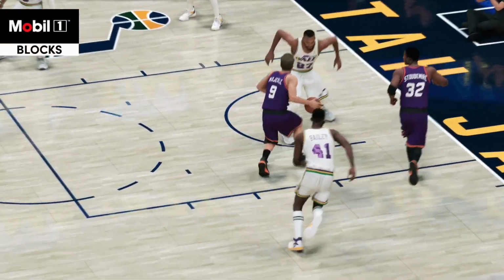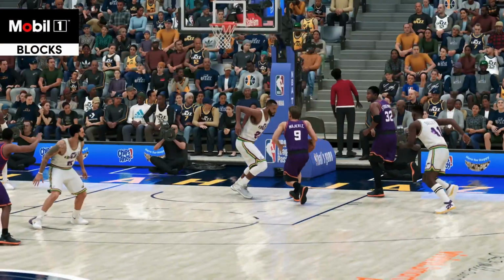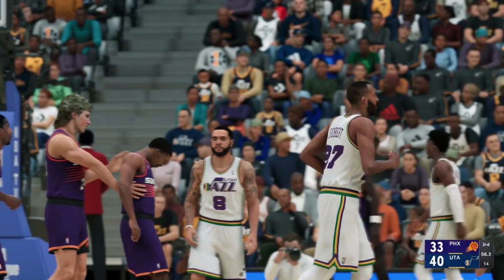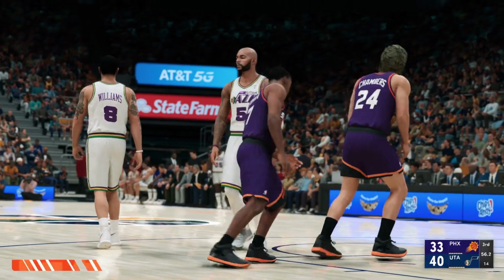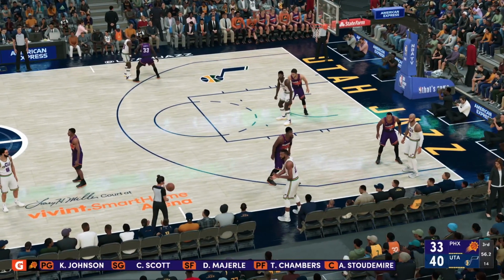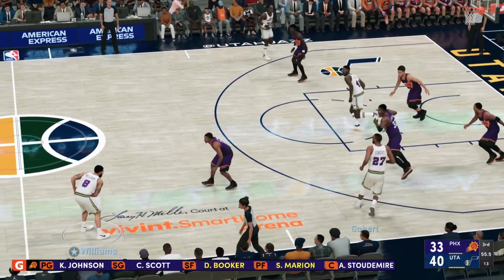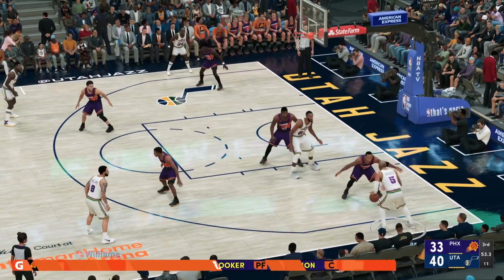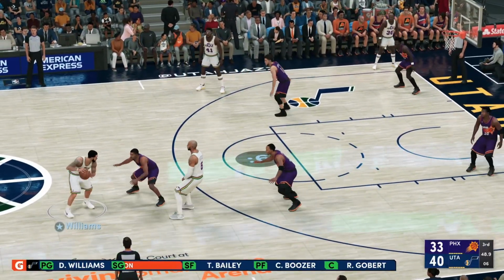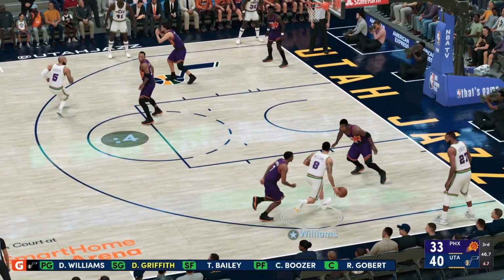And now another look at that mobile 1-1 defensive performance. And big defensive plays like that will help them stay in control of this. Sean Marion, he's checked in for Phoenix. Devin Booker comes in for Marley. 56 seconds left to play here in the third. Back to Williams. Down to 5 on the shot clock.